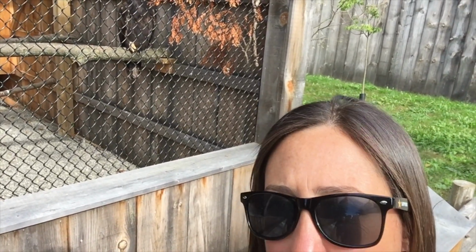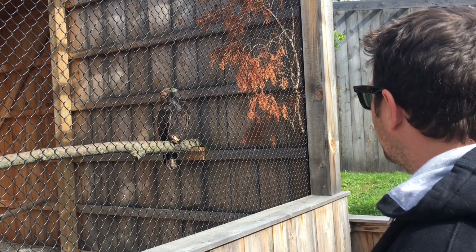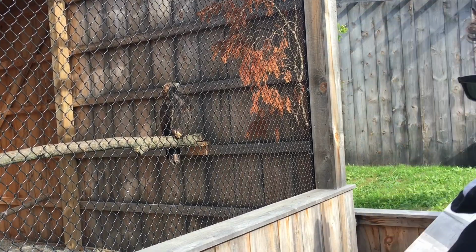This is Aisha, a golden eagle, and she is the largest bird I have ever seen in my whole entire life. She looks, I wouldn't say angry. She just knows what she wants in life. Yeah, she's very confident. That thing's huge, holy crap. Look at the size of those talons. I would not want that thing flying at me.